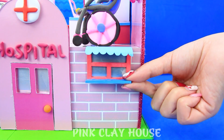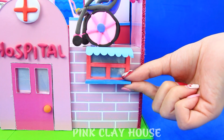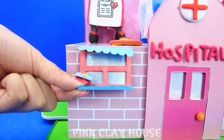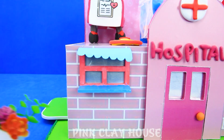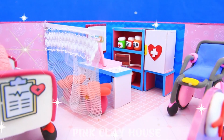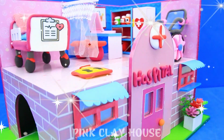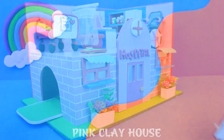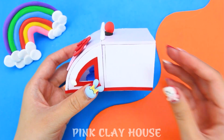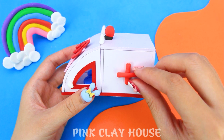Now let's decorate the outside area to make it more beautiful. While the room is finished, thank you for working with Anna to complete it. A hospital cannot lack an ambulance.